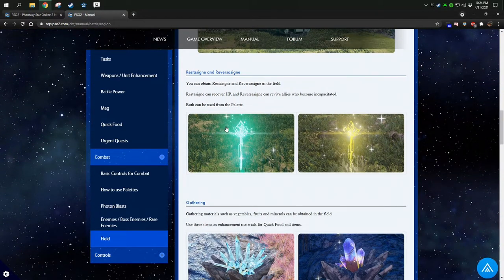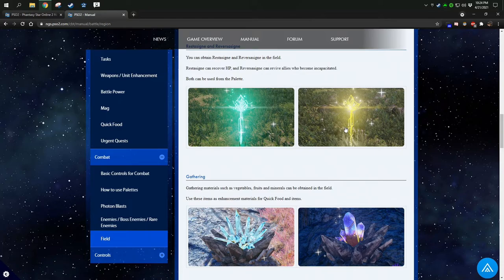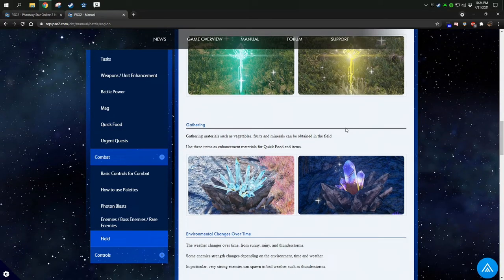Restor signs and Reversor signs. Restor signs are just heals. Reversor signs are just res everyone. So we'll have to see how these work out. I think these scale to your HP values, but again, we picked up a ton of these during the beta and just used them as we went along. No animation or very little animation to these. So we'll have to see. The good thing is that people were resing a lot more during the beta. That was kind of cool. But either way, gathering stuff.